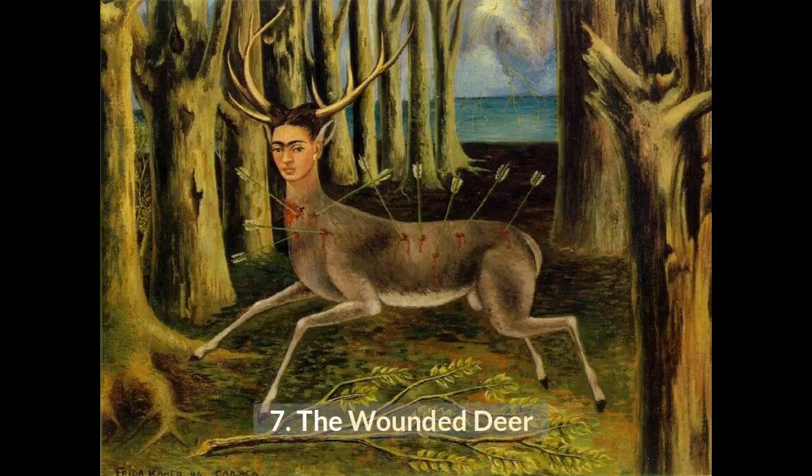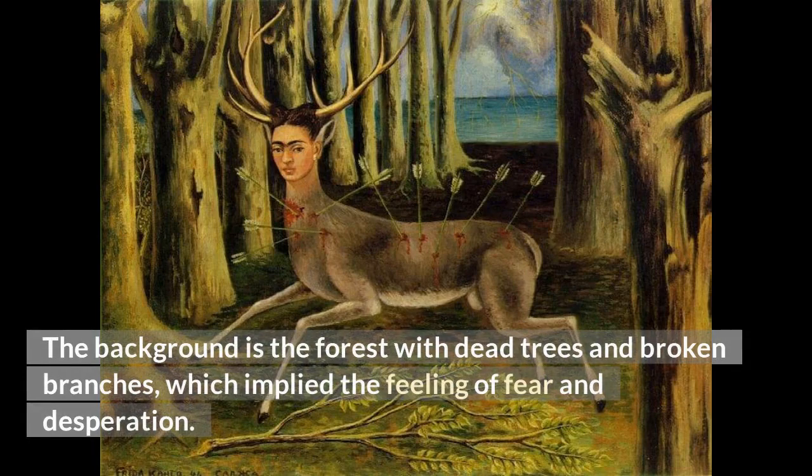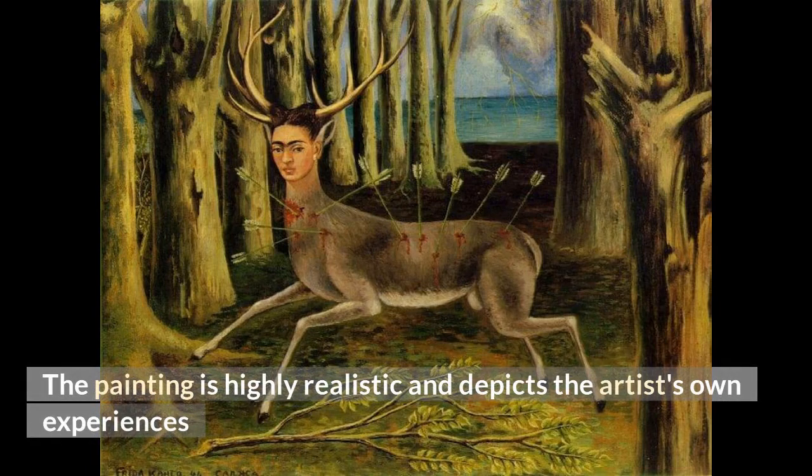Number 7. The Wounded Deer. In this painting, Frida used a young deer with the head of herself, and it was fatally wounded by a bunch of arrows. The background is the forest with dead trees and broken branches, which implied the feeling of fear and desperation. Far away is the stormy, lightning sky, which brings some hope. But the deer will never be able to reach it. The painting is highly realistic and depicts the artist's own experiences.